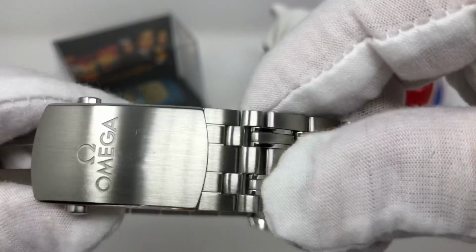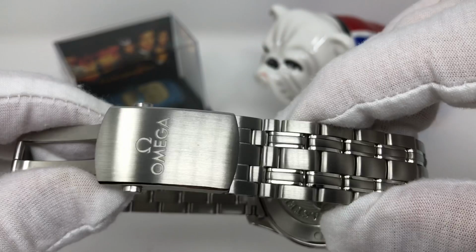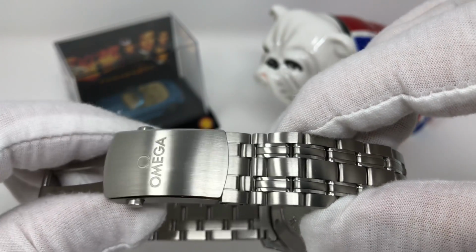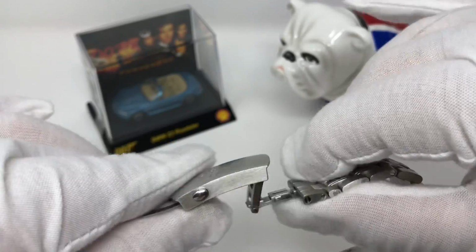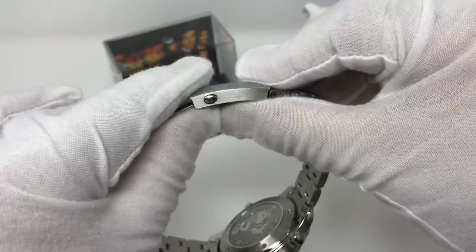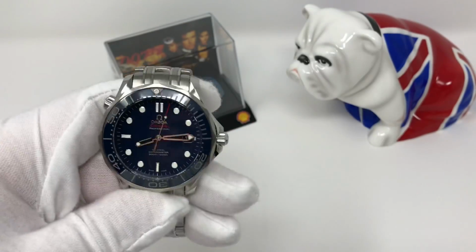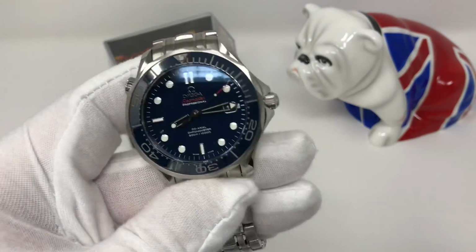The clasp is signed with Omega, because with this version they ditched the Seamaster and Professional. It's a simple, effective, solid clasp. It's made of stamped metal. It has the diver extension. Be careful when you're pushing it back. Sometimes if it doesn't fit right, you will find that you cannot close the watch. So you need to ensure the perfect click back in, and then the watch locks nicely. That's one thing I find happens occasionally, even on the previous version and on this version as well.